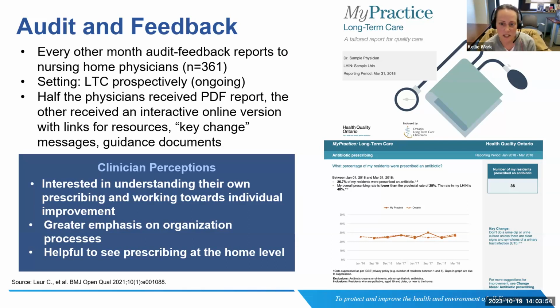You can see here what they provide. The graphic on the right is an example of what they gave to the prescribers at these nursing homes. It's a report. Half of the prescribers are getting just a printout of their prescribing habits quarterly, with a multitude of different things they're tracking, and I'll show you those. This half is getting a really bland report. The other group is getting a more interactive online report that has links to resources and links to the evidence.